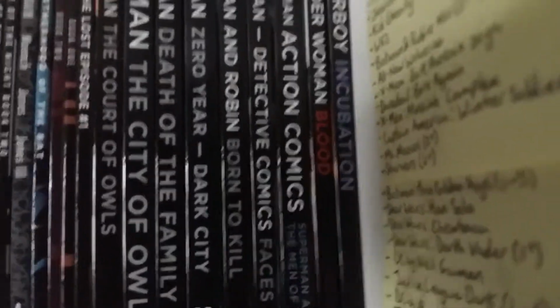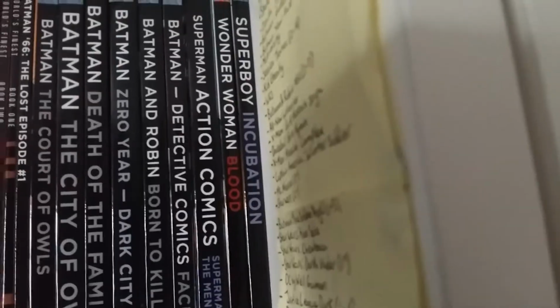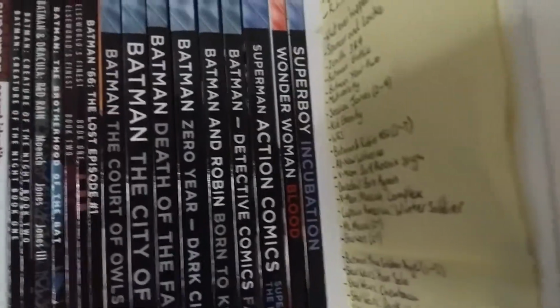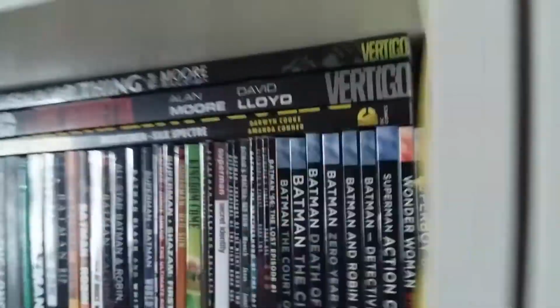Batman and Robin: Born to Kill, Batman Detective Comics: Faces of Death, Action Comics: Superman and the Men of Steel, Wonder Woman: Blood, Superboy: Incubation. Now here's weird, here is the broken shelf, and you can see why, because it's up an extra one compared to everything else. Oh yeah, I have ones on top of here I'd forgotten about. I'll put you guys back when I'm done.